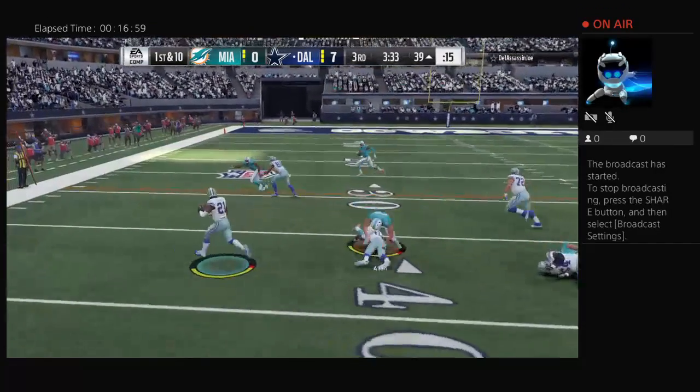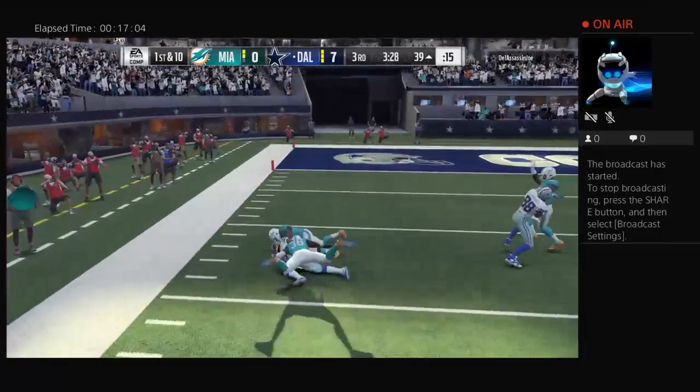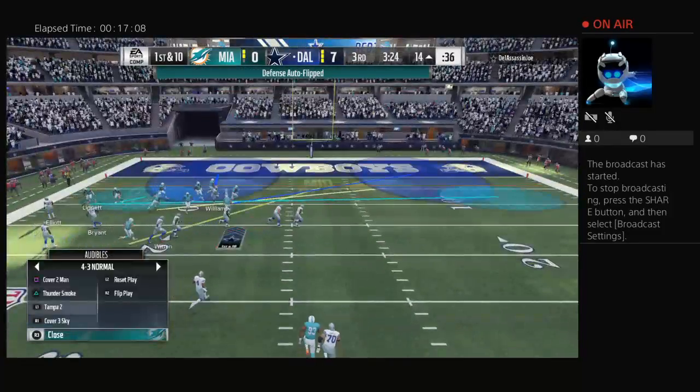Tenth carry now for Elliott. And he's got some space here. A big hitter there. A first down gain of 26 yards.